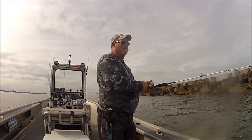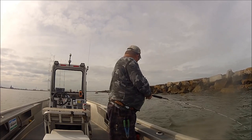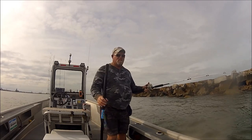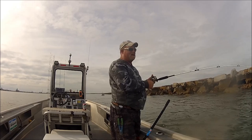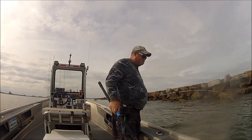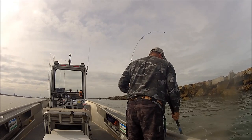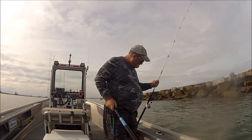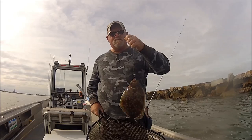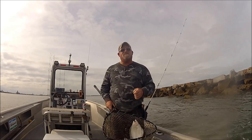Okay, I think I got a flounder on a jig and shrimp combo meal again. Better get the net. Yes, sir. I think I got me a flatty. Yes, I do. How did I guess that? Let's see, redfish, trout, and flatty. Ooh, he's throwing up all kinds of good stuff. So I guess you could call that my inshore slam.